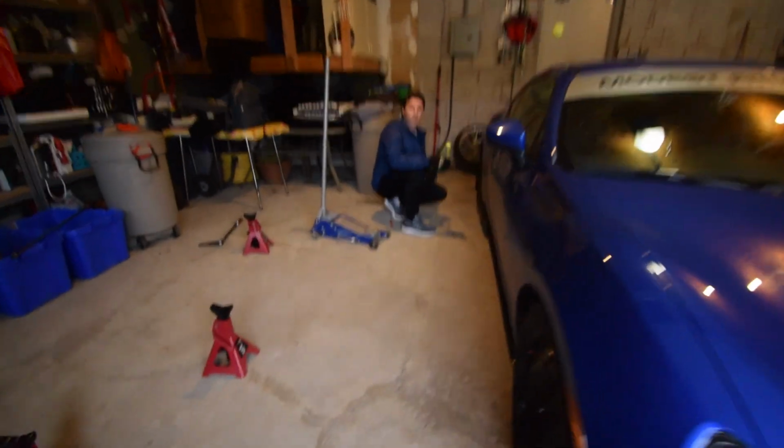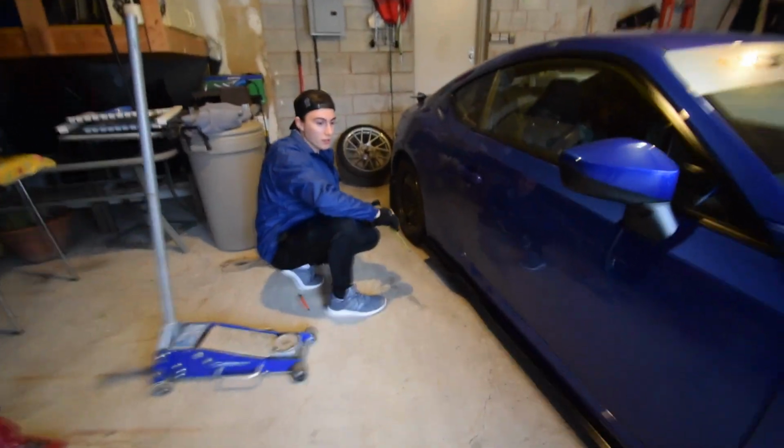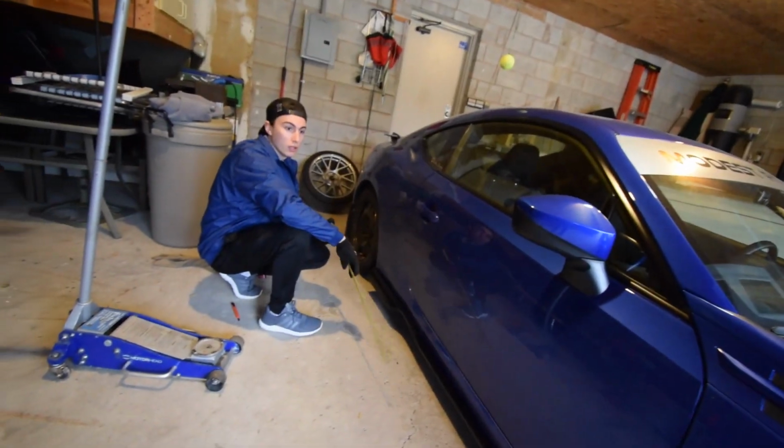Got 4 inches. It's not the prettiest 4 inches I've ever seen, but it's got 4 inches. It'll probably be more once we raise the other side.